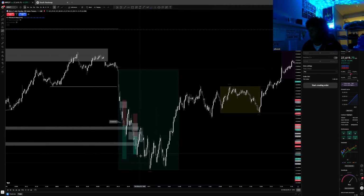Oh my God. Okay, so that break of structure created a fair value gap, and that led me to take a trade at the very next candle open. I was basically targeting London lows, and I closed it way before that. Once this 1-minute fair value gap got inverted, I went break even on that trade.